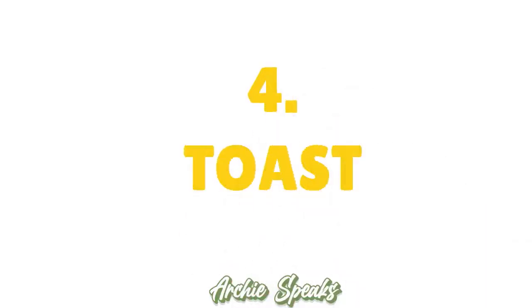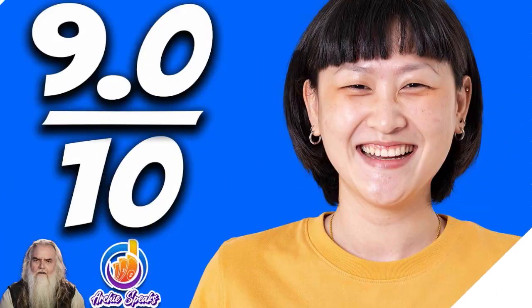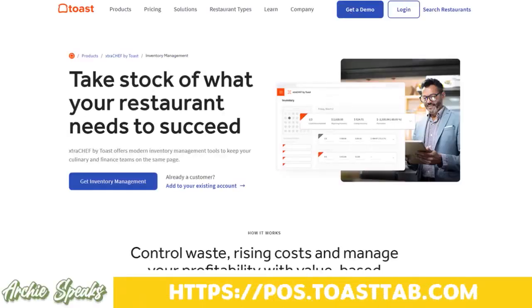Number 4, we have Toast. Our score, 9 over 10. So when you think about Toast, I want you to think about a tool that's great for multi-location restaurant franchises. So Touch Bistro, single location, Toast, multiple locations. Fantastic. And we love Toast because it's a great inventory management software tool for running multiple locations.